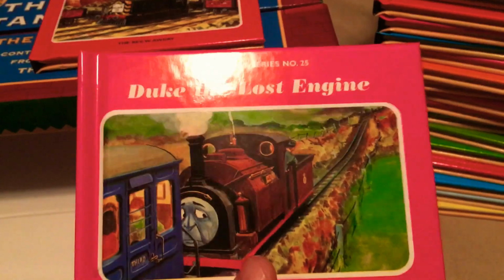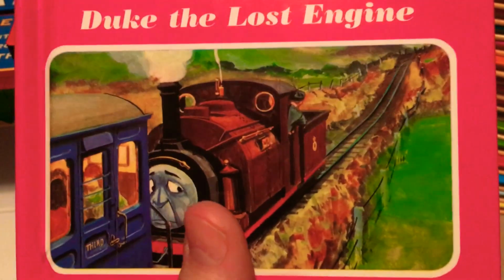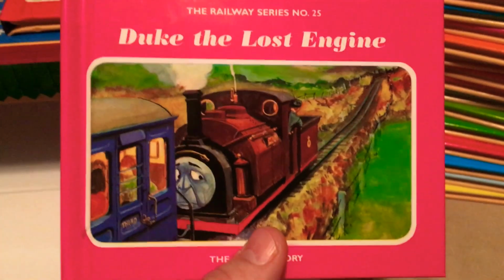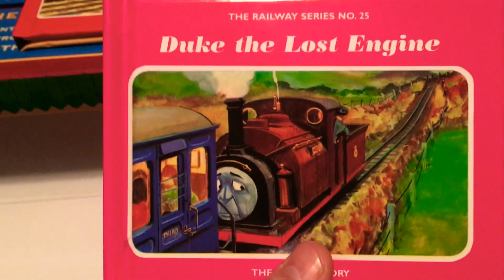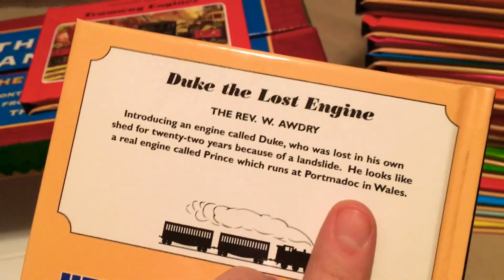And then finally we got two more books. Duke the Lost Engine. This is, in my opinion, the best narrow gauge engine story. I think this is what a fairy tale done right looks like in the Railway Series. I mean, Enterprising Engines is the best, but Duke the Lost Engine is my fourth favorite Railway Series book. Yeah, it's just so damn good.